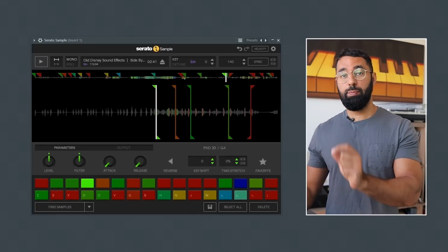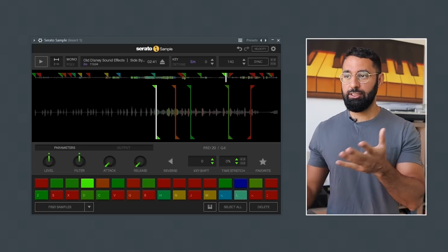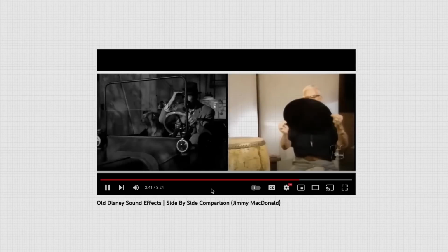So here I took this part of the sample where the guy is wobbling something. And I'll manipulate the sample to help me control the rhythm and the musicality of the sample first.